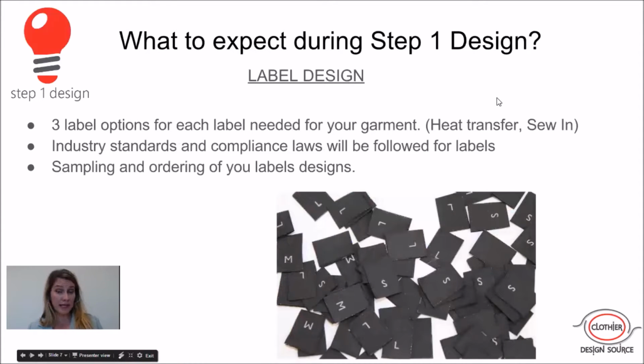The last thing that we're planning during step one design is label design. So again, we come up with different options. We draw different labels for you. Label design can actually be way more complicated than you think. It's something many people think about towards the end. We like to think about that at the very beginning because we have made it into manufacturing in the past too many times where the whole product is finished and ready to be manufactured, but we don't have the labels yet. And so then manufacturing has to stop while we wait for the labels to come.